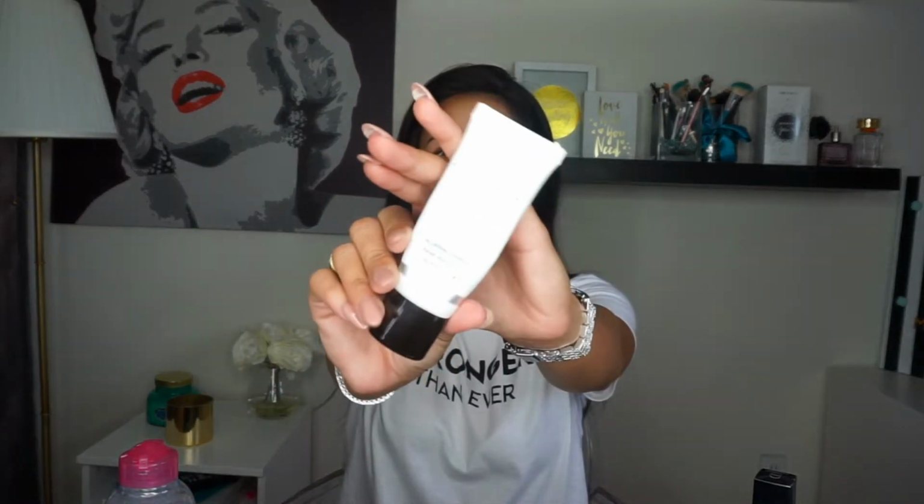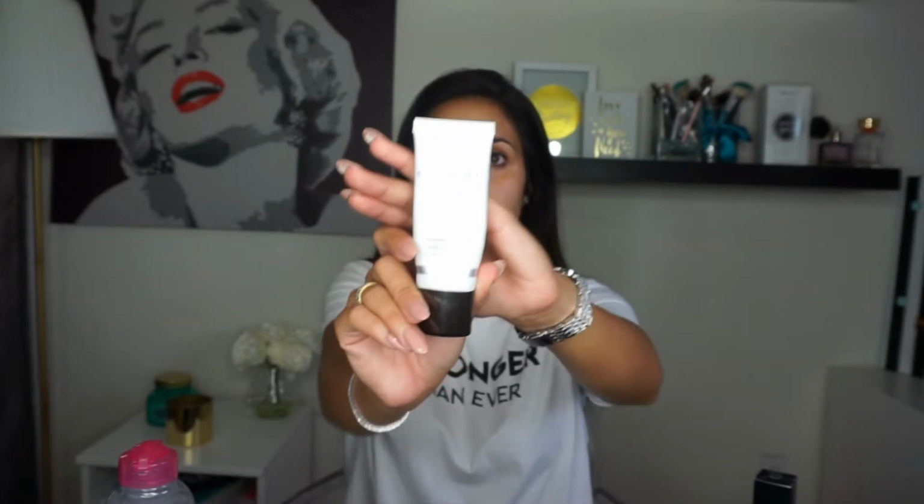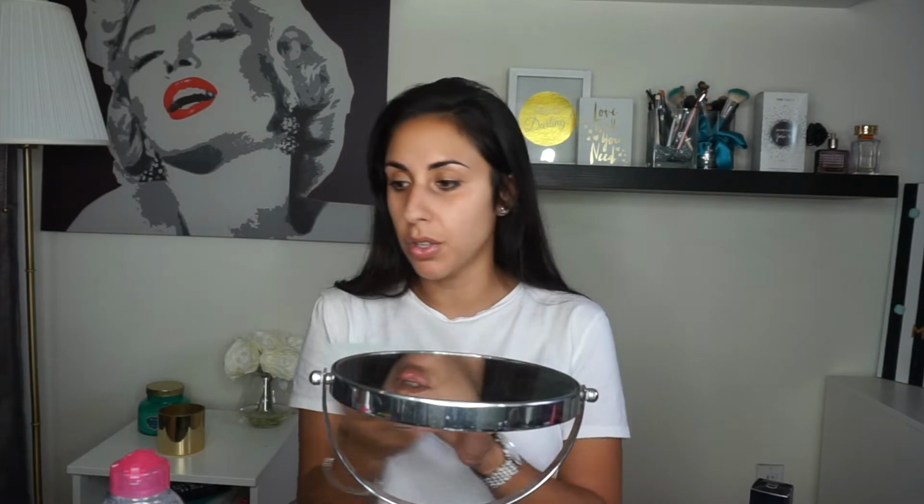I've already prepped and primed my skin. I used the Cover FX blurring primer for anybody who is into priming their skin before foundation. Sorry, I don't know why you guys can't see that. There it is. This one is really excellent for me. I usually just put it on my T-zone. This isn't something I would put all over my face, but I do use this pretty much every single day.